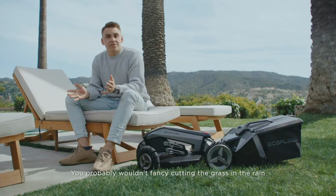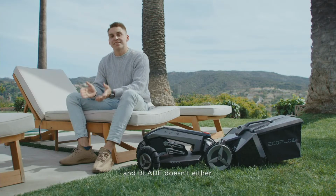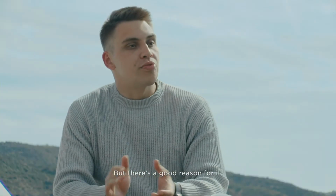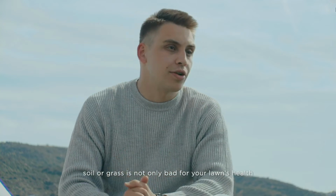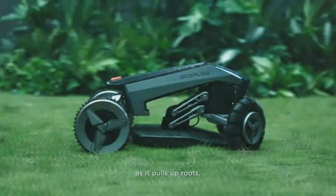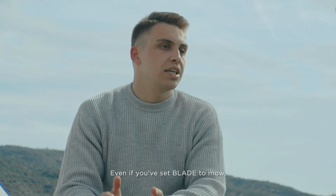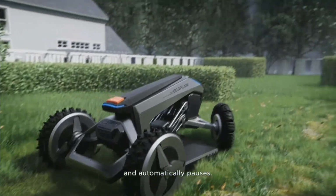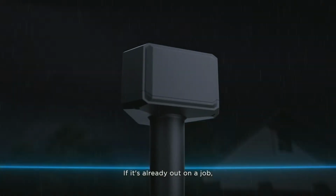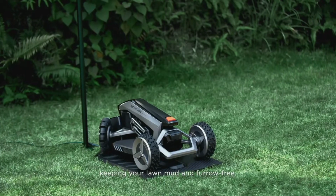You probably wouldn't fancy cutting the grass in the rain with a manual mower, and Blade doesn't either. But there is a good reason for it. Mowing sodden soil or grass is not only bad for your lawn's health as it pulls up roots, but also creates ugly ruts. Even if you've set Blade to mow, its rain sensor detects that it's raining and automatically pauses. If it's already out on the job, Blade returns to its charger, keeping your lawn mud and furrow free.